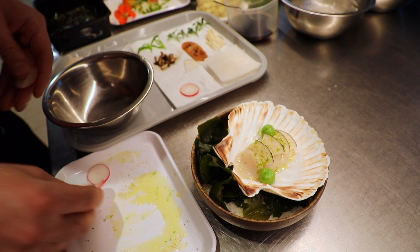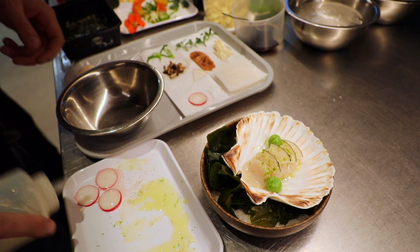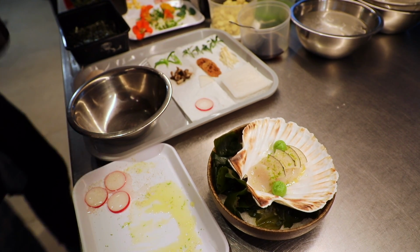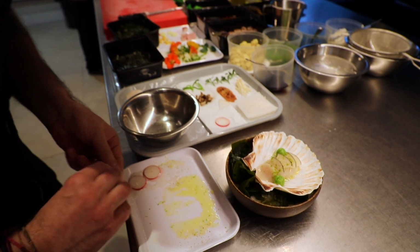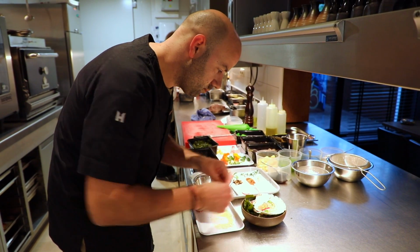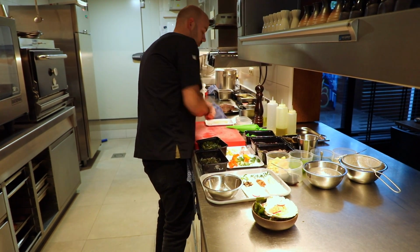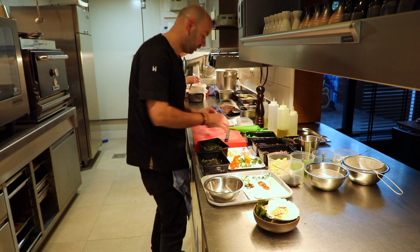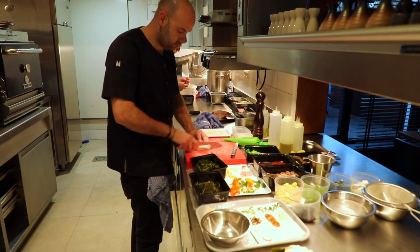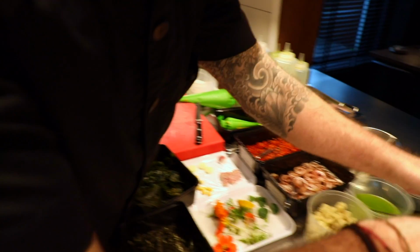Make some radish. Sushi vinegar. Sea salt and pepper. Some horseradish. Then slice in some ice water.